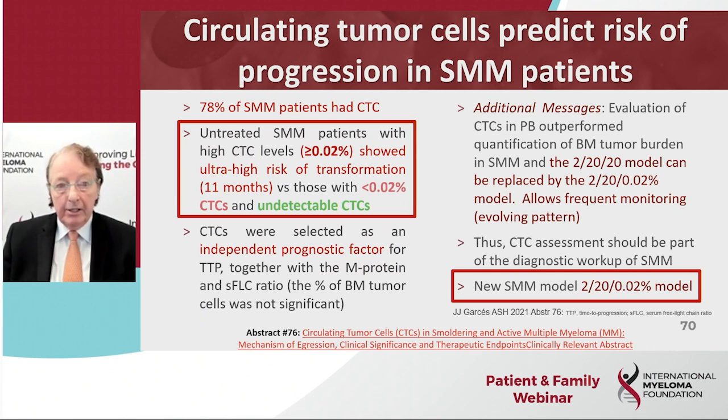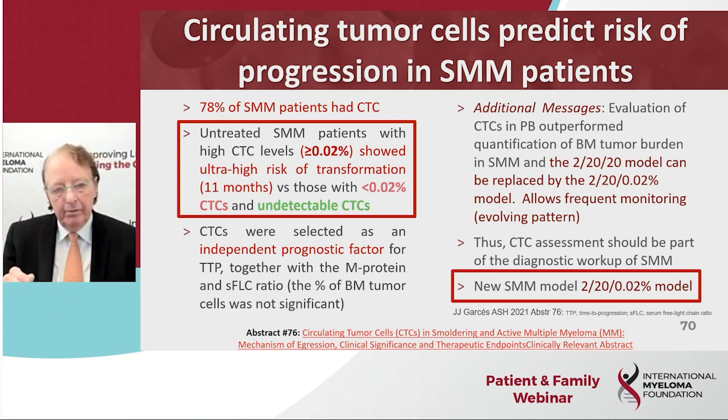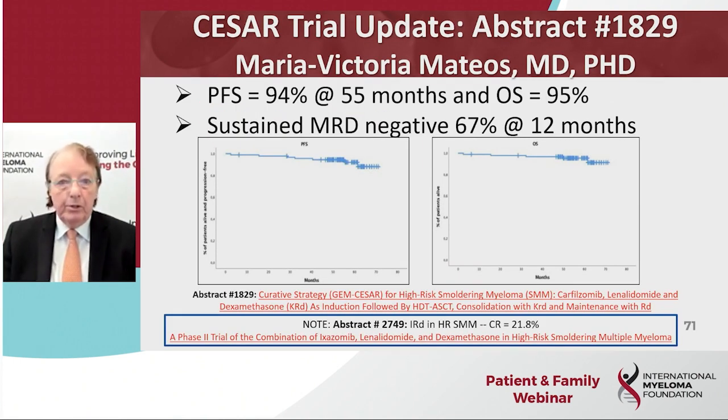And the interesting thing is that the cutoff, it may seem like a pretty low number, is 0.02%. But with our very precise new tools with next generation flow, you can pick this up quite easily. And so this actually might give us a new, very good model where it won't be just 2-20-20, it'll be 2-20-20 and then 0.02, where if you do have those plasma cells, that could really be a single indicator that there's active disease and that you could benefit from treatment. So this was quite exciting.